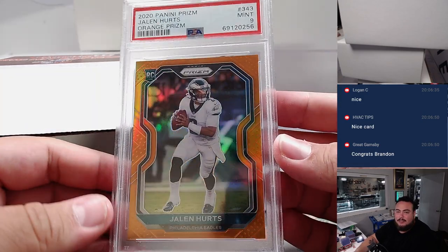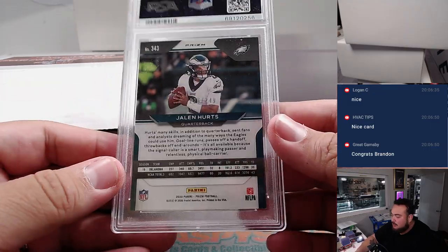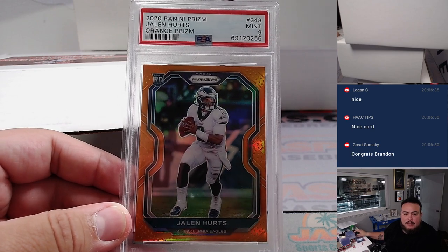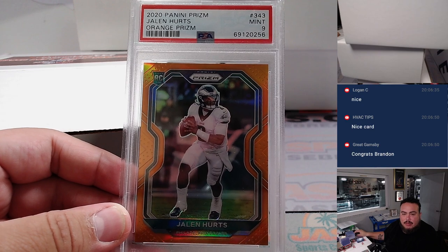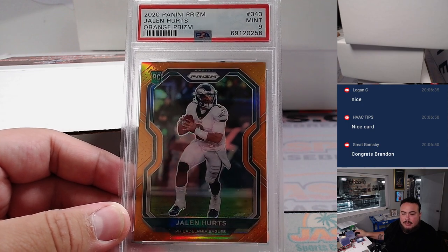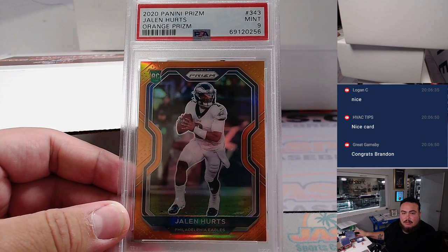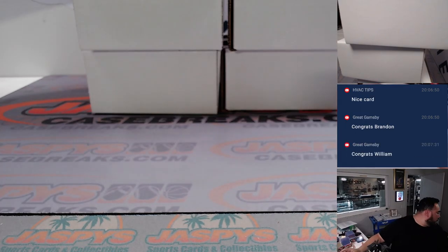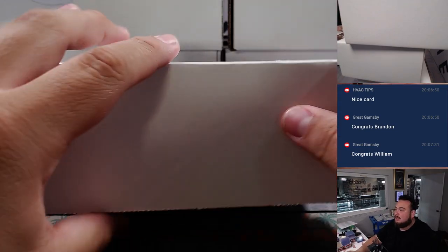A little Jalen Hurts for my Eagles. Fly, Eagles, fly. That's a PSA 9, but that's still an orange prism number to 249. Nice one there. William Sorrow. There you go. Nice hit there, buddy. Next one.